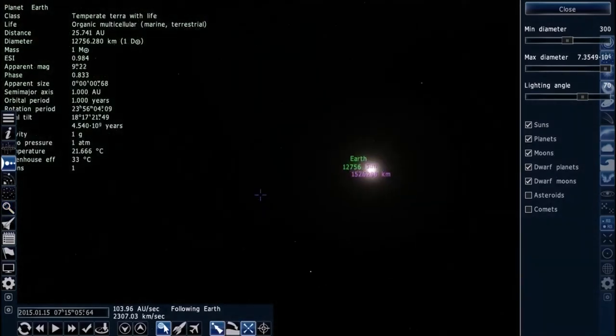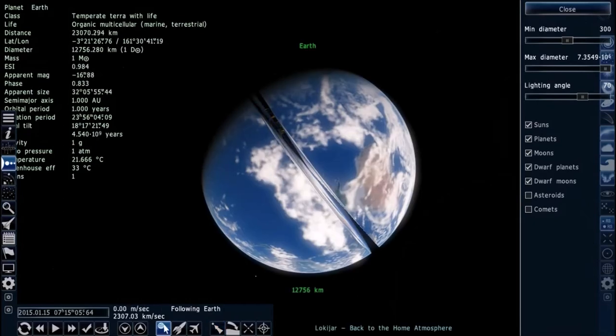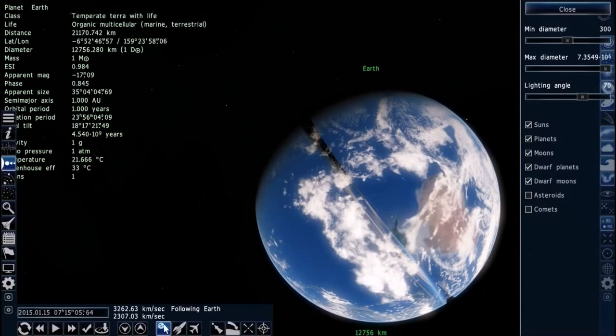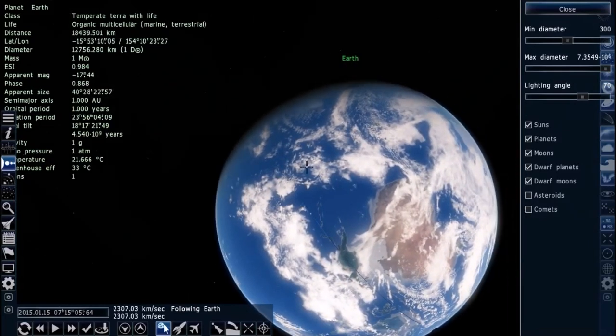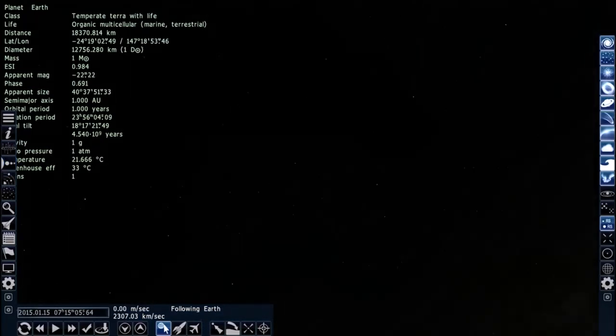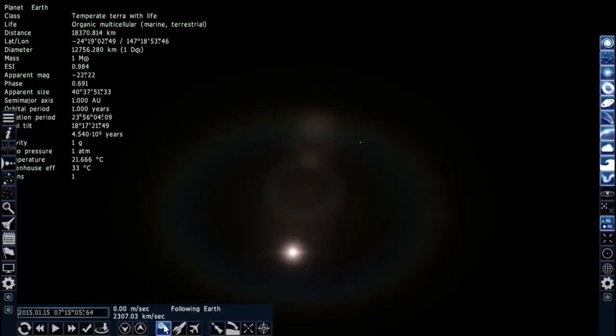Now we're back to the Earth. How far away are we there? But this is our solar system. This is where we live. This is all we've ever known. But suddenly, you look at the vast expanse of the universe like that. You can just see the size of it.